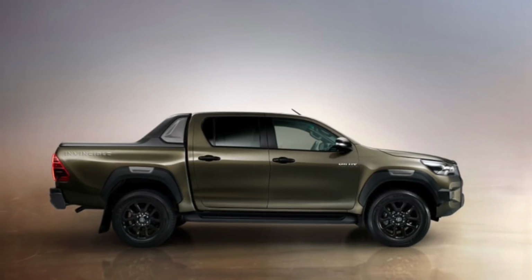Whereas with a Defender, you're limited to the confined space in the back of the vehicle, in the box if you like. So the only way I'm going to find out is if I demo both vehicles, and then I'll be able to make my decision. But these are the two vehicles which I've narrowed down.